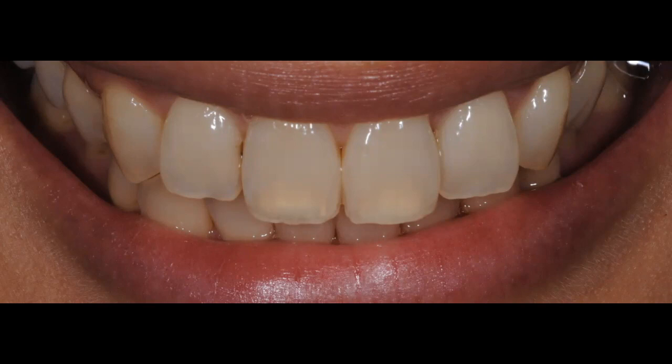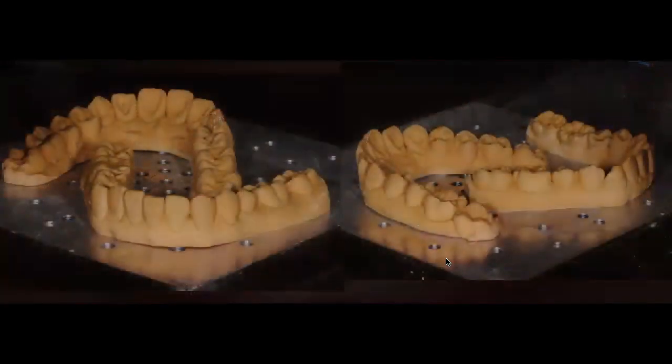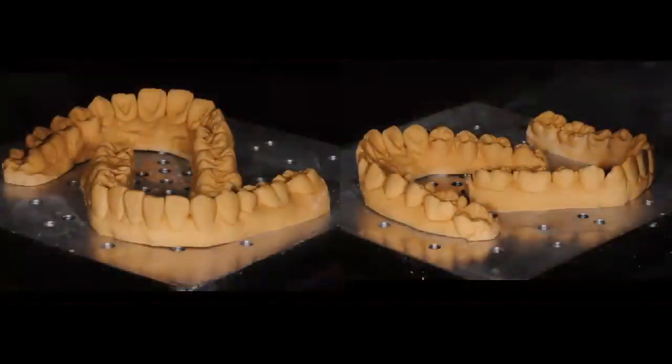So when you have a patient like this and a case like this, the first thing you're going to do for any vital bleaching, and we all know this, is obtain either an alginate impression or scan the patient's mouth. Whichever you're doing in your office today, both are still valid. The most important thing is that once you have this impression, you're going to pour these casts.